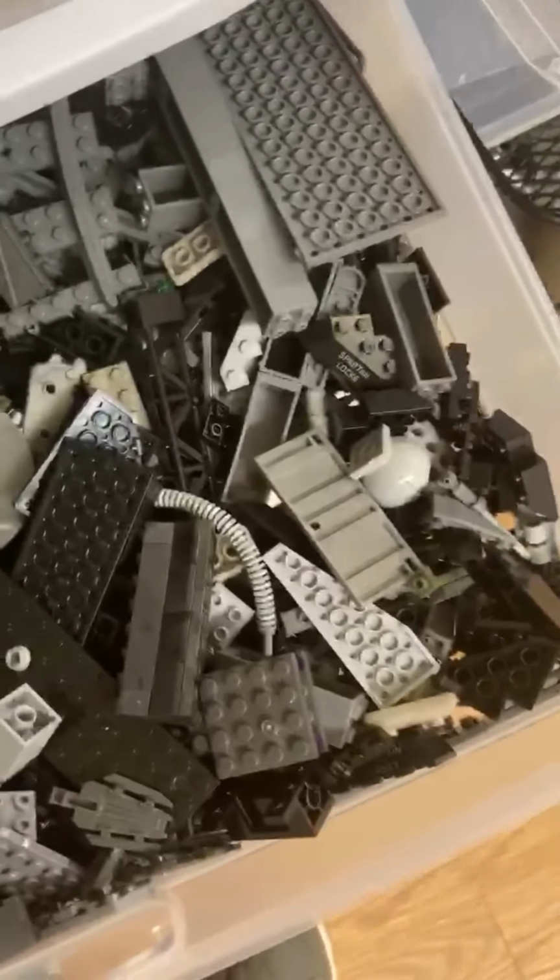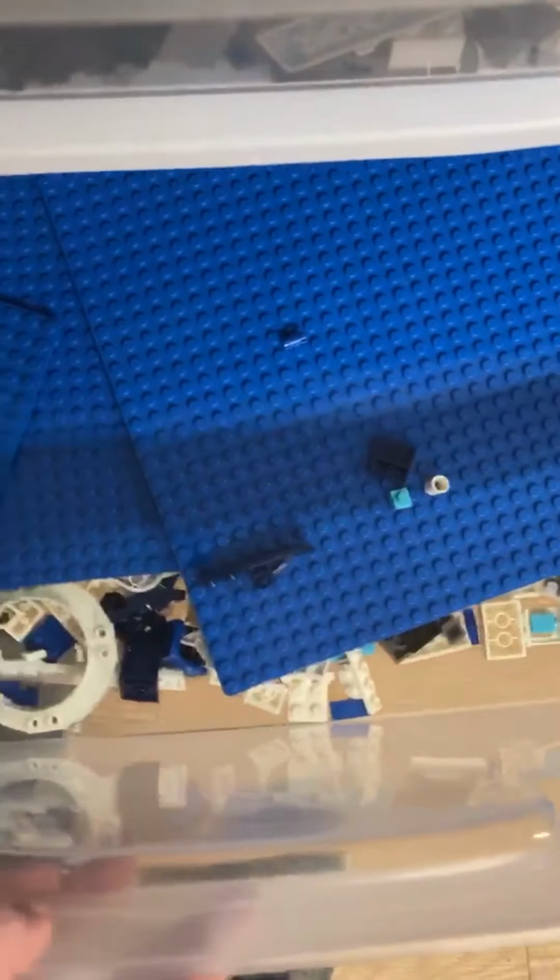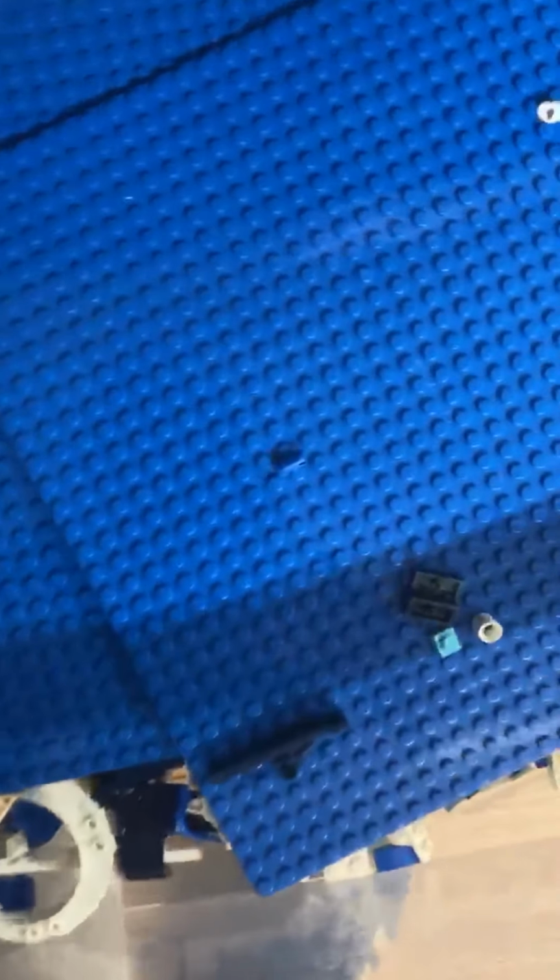This is my grays, blacks, and whatever you want to call this color. Not a lot to say about this. There's just a lot of pieces. This is whites and blues. I've got a lot of blue base plates. Not as much white and blue, though, as I thought I would actually have.